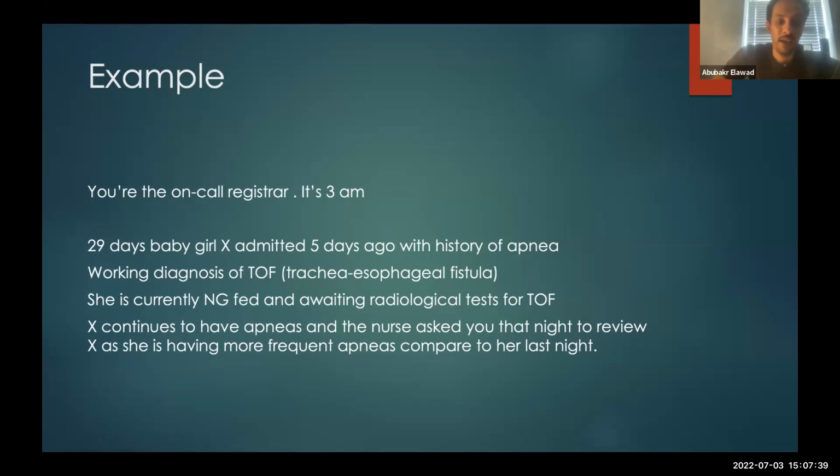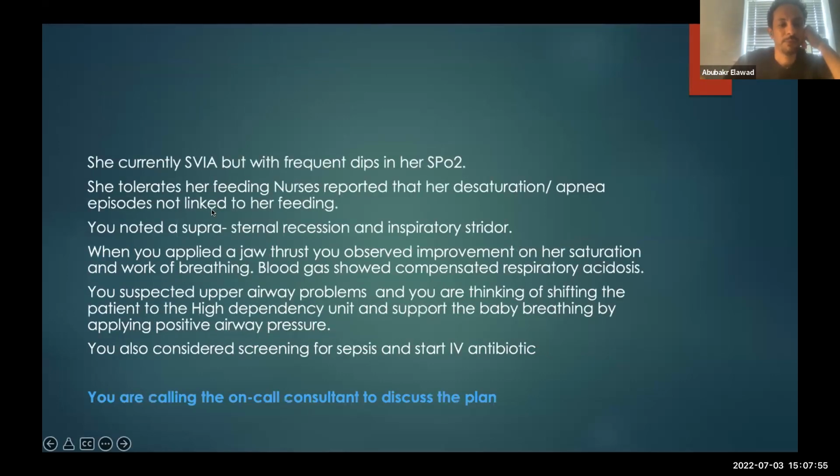However, X continues to have apneas, and the nurse asks you that night to come and review X as she's having more frequent apneas compared to last night. Next. Or you wait for them to read it.